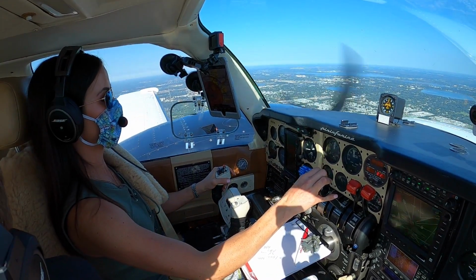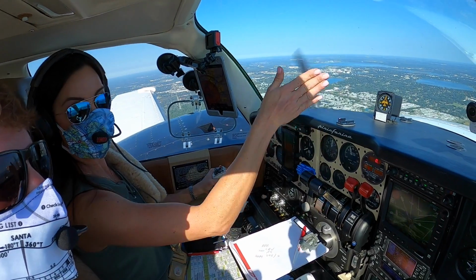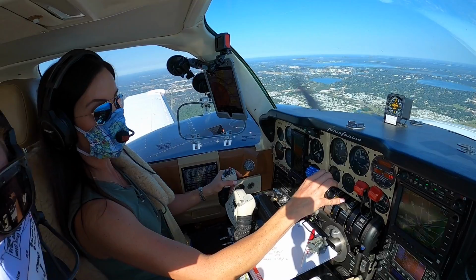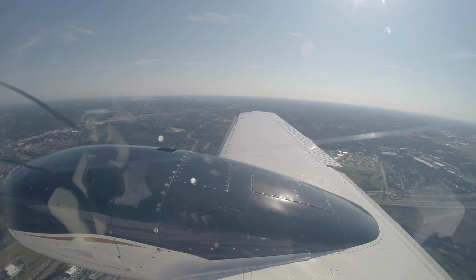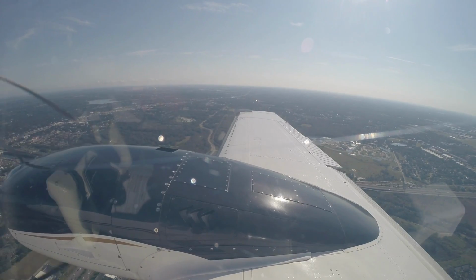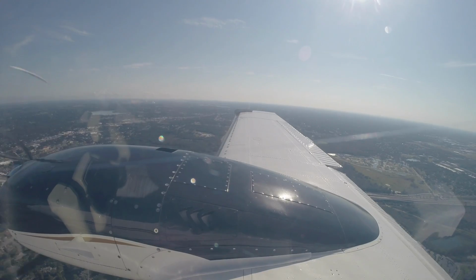All right, so he's starting his right base for 27. We'll wait until he turns final to turn base. That's a great idea, Valerie, because as you know, we're faster than he is. If you guys take a look off the right wing, it's probably kind of hard to see, but there's the Cherokee turning right base to final.